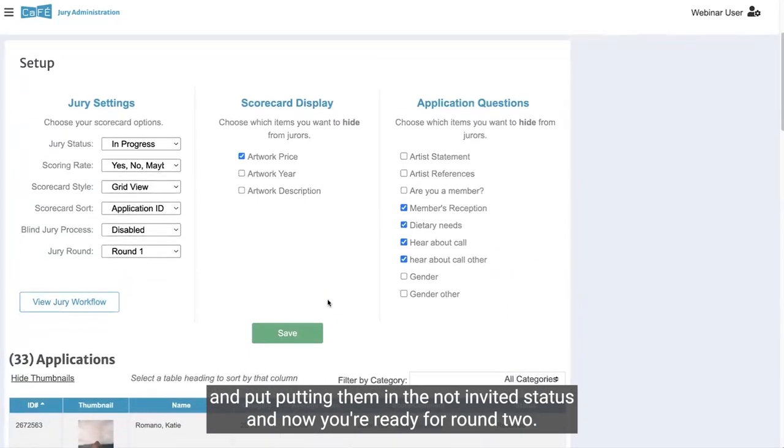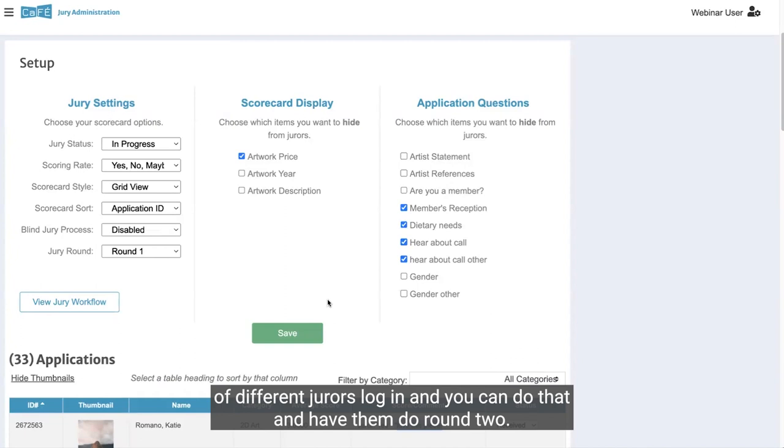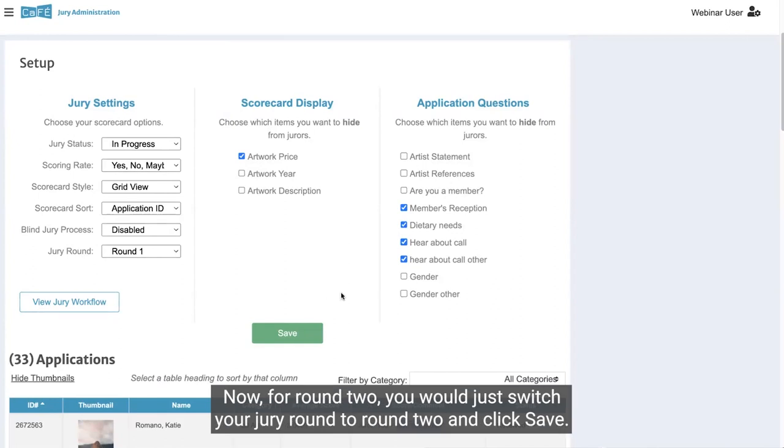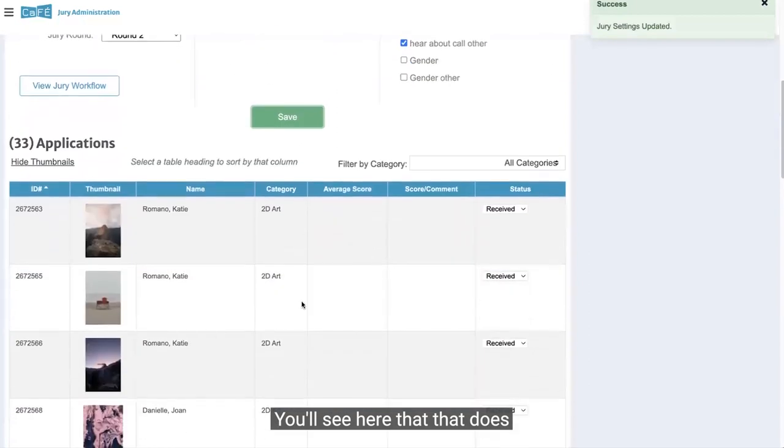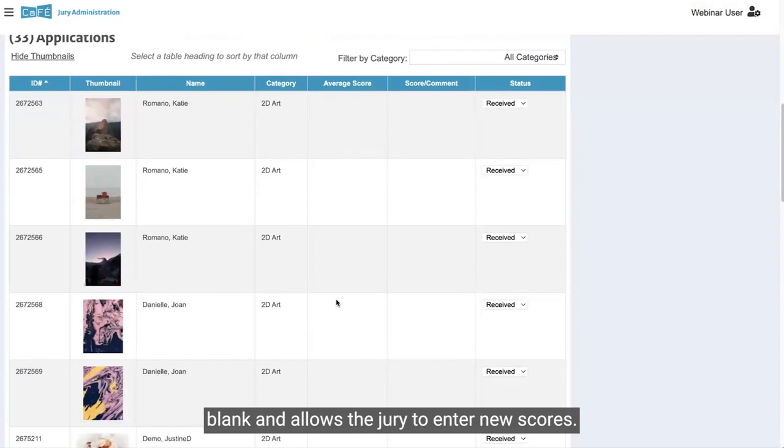And now you're ready for round two. Now you can either have the same juror or, Leanne, in your case, different types of jurors log in, and have them do round two. For round two, you would just switch your jury round to round two and click save. You'll see here that that does make the scorecards blank and allows the juror to enter new scores.